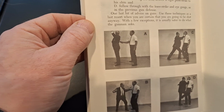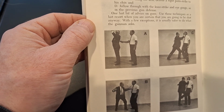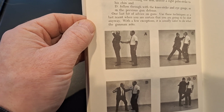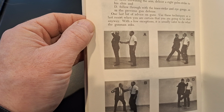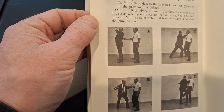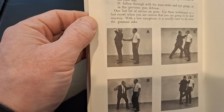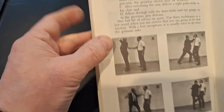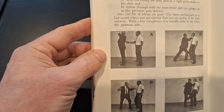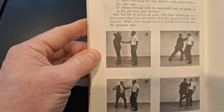So it's funny, it's interesting. A lot of these guys were veterans, whether they had picked some of this stuff up while they were in the service, or the guys who created some of the combatives had picked it up from them. So you wonder where it came from originally.